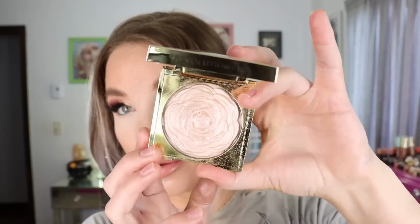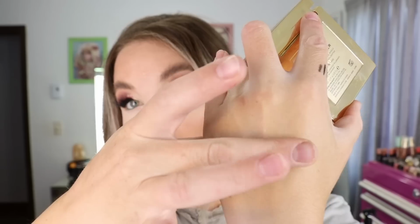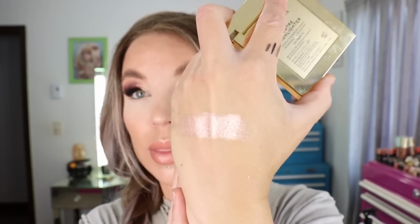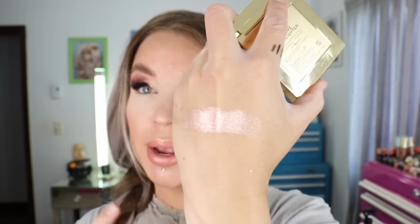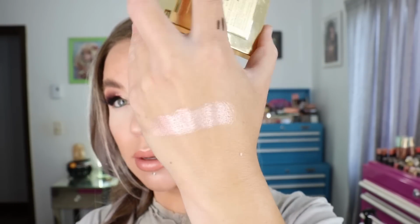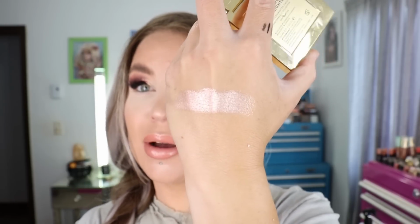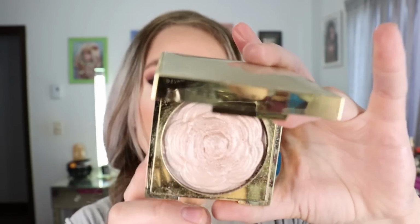It's very similar to the highlighter that's in the Sculpt and Glow. I find that this one is a little bit more shiny than the one in the Sculpt and Glow, and I really love the highlighter in that duo as well, which I'll compare them in a minute. But I really like this a lot. It's super, super pretty, and the price ain't bad. It's a little bit thicker of a formula, and it doesn't have quite as much translucency as some highlighters do. It's kind of opaque, very metallic, but I live for that type of highlighter.